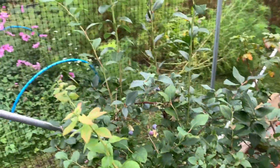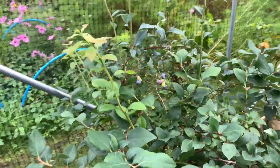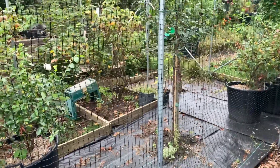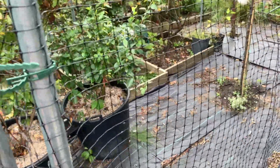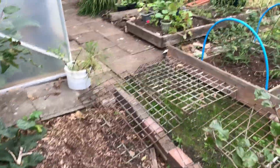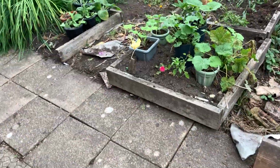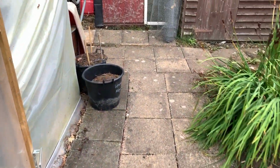There's a couple more. Oh, the spider web that I avoided on the way in, I've just walked straight through. A few more blueberries there. Right, out we go. Let's replace the high security brick. And back over here. And let's have a little look inside the polytunnel.